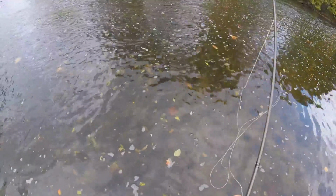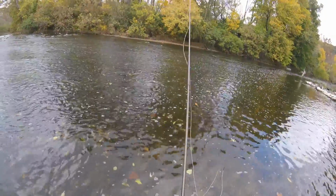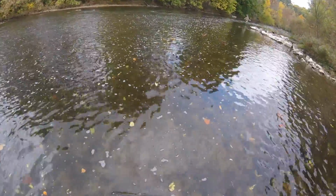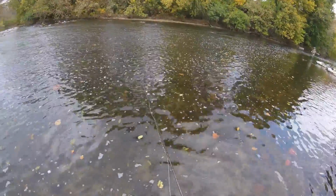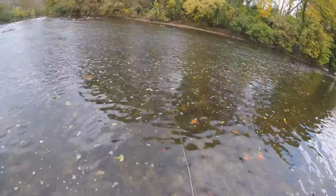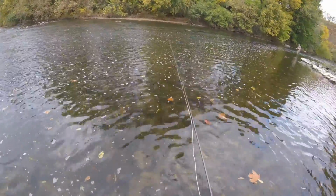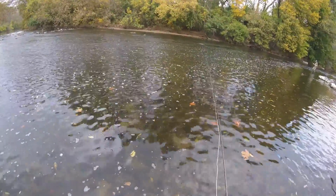Okay guys, I'm going underneath, haven't gone yet. So let me get into position here. I put the teeniest, tiniest little split shot on. Take a few casts here. See what we come up with.